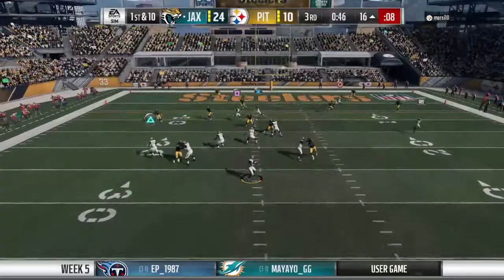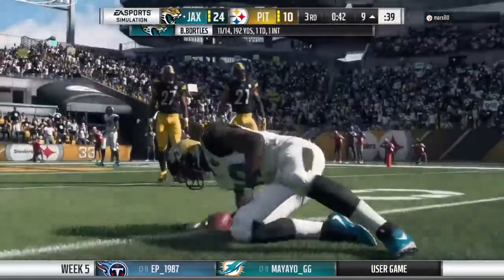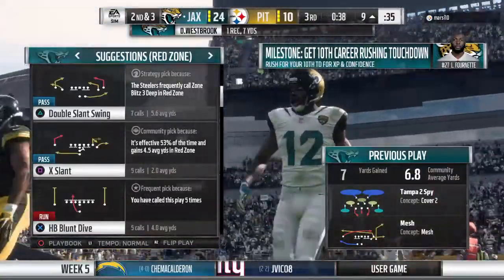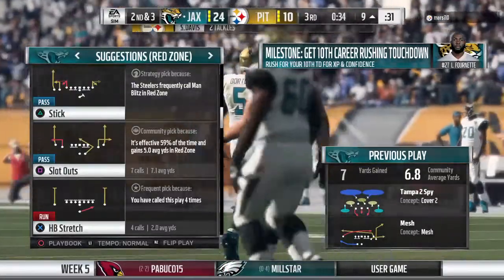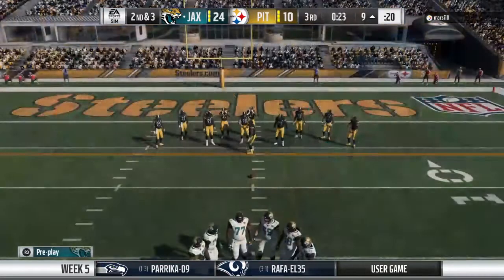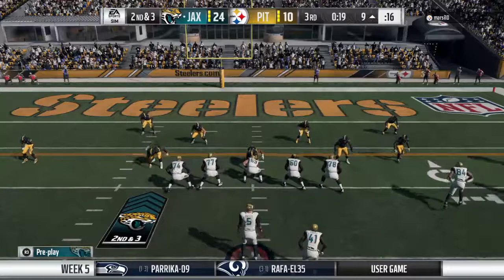Into the red zone, it's Bortles. This will be caught just inside the 10. 7 yards, the pickup on the pitch and catch. When you see zone defense and you know you've got a drag route on as your primary call, you've got to be really careful as a passer about how far you let your guy go because he might wander into some tough coverage. And on the outside, they're playing press coverage.